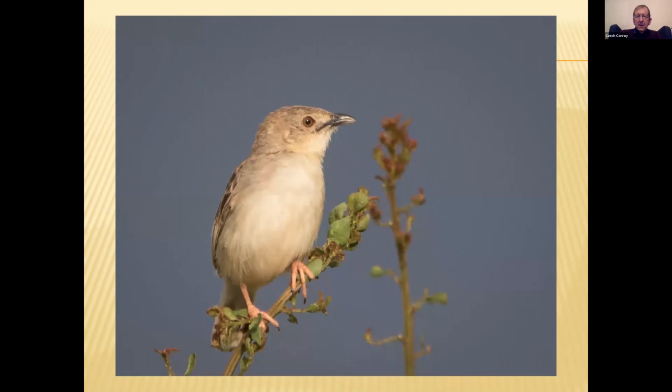This is a cisticola. There are several species of cisticola in the Masai Mara. I think this is the commoner one, the pectoral-patch cisticola, although it doesn't have a pectoral patch, this one. I may be incorrect there, and somebody can correct me later if I am. But I just wanted to say the pectoral-patch cisticola is one of the commonest birds in the grassland area, and you get several breeding pairs per square kilometre.